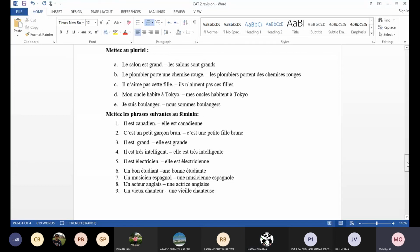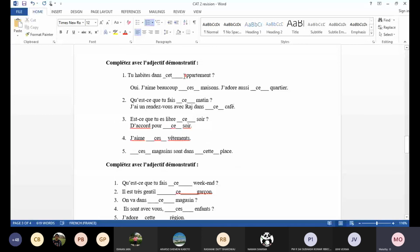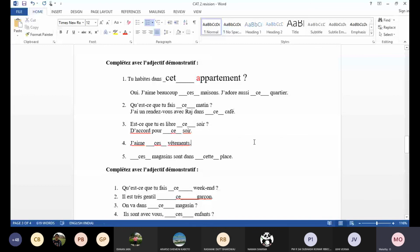Another general instruction is when you're getting exercises like fill in the blanks, I want you to write the entire sentence. If you feel that you don't have time to write the entire sentence, at least write the noun along with it, for example, cet appartement. That would be easier for us. You will make us happy when we are correcting your papers, and you know the result of happiness. So please be careful when you're answering the fill-ups.